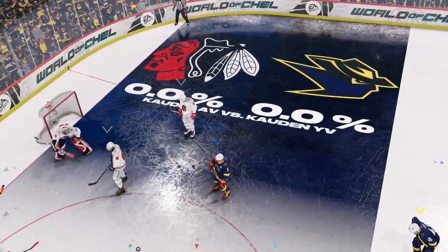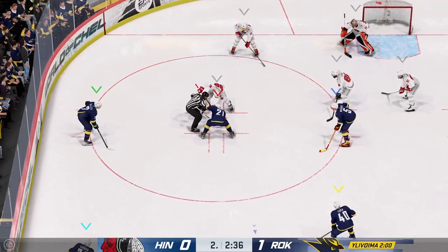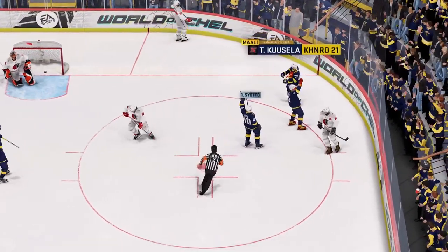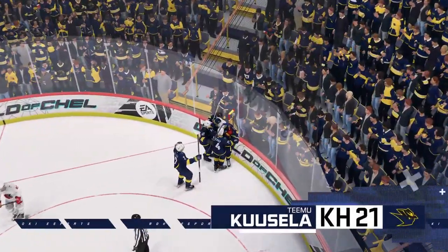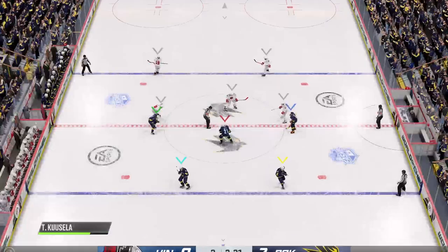Well, the first job's going to be to kill this penalty off, James, but maybe they take a chance down a goal to see if they can get a shorty. Back underway, and they take possession here. They score! Right with the man advantage, and they make it click. Finland's now jump to a 2-0 lead as they make their way back to center.